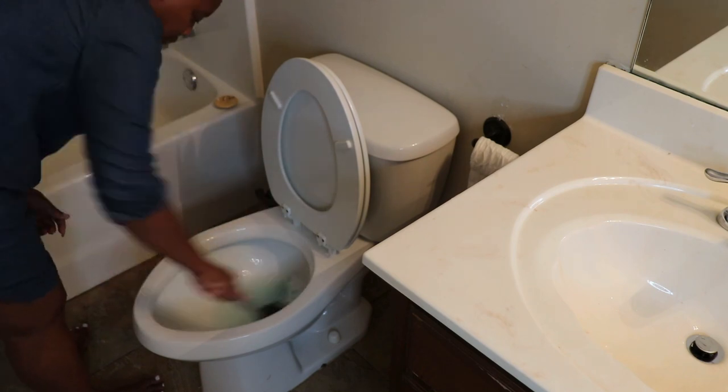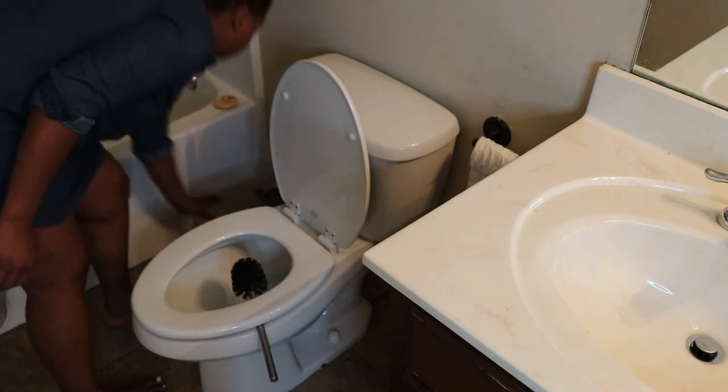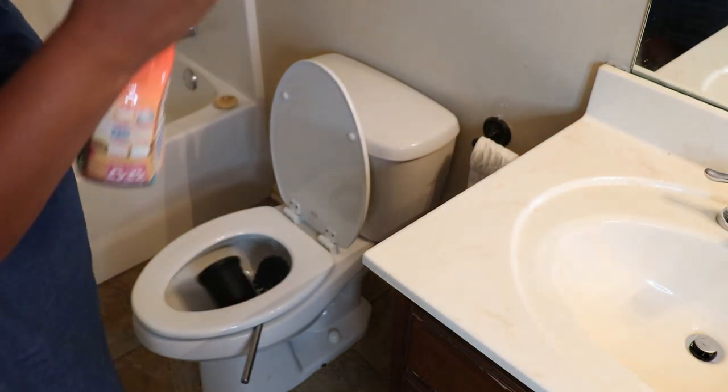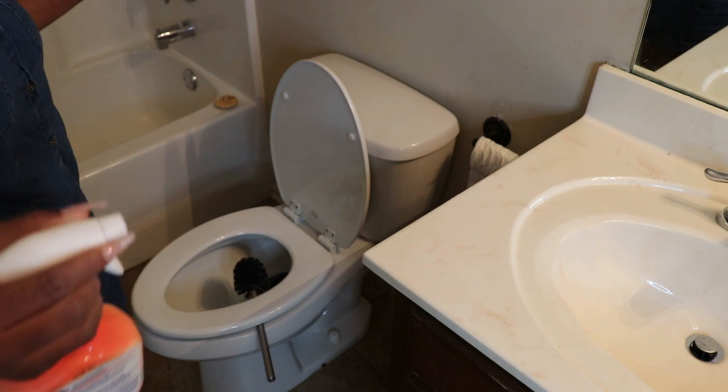So I didn't realize that little bottom piece slid out, and I was going to take it and spray some bleach in the inside of it to disinfect it, but it fell in the toilet. So yeah, that was fun.